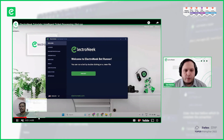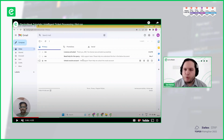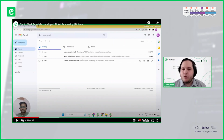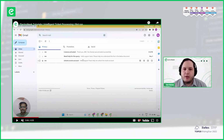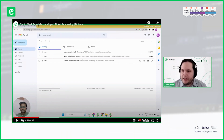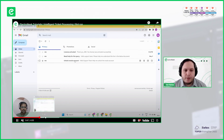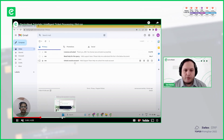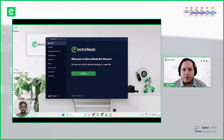So let's first look at those emails right here. We can see that we have 2 support requests asking for help for different types of situations. And one of them is just a quick message indicating that the license has been activated, so it doesn't need a follow-up action. So we don't need to create a ticket for it. Right, so let me just jump straight over to the execution of that bot, and we'll see how it does it.